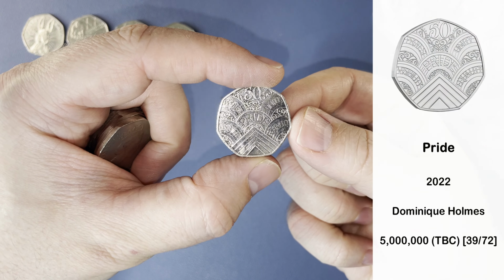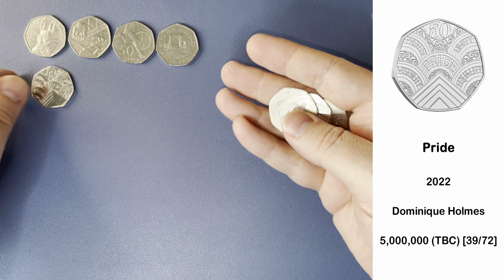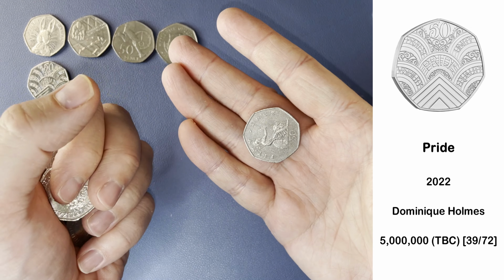Let's have a look and see. Surprise! Very cool. Low tier keeper for now. I'll wait for the final mintage figures to be released.